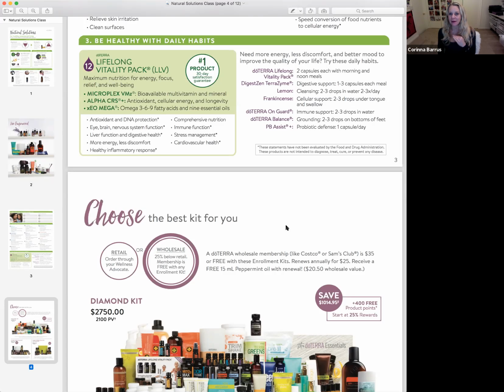And they have a money back guarantee. You can literally try this product for 30 days. It's a 30-day supply. And if you don't have more energy, more focus, more relief, more well-being, you can send back the empty bottles and get your money back. So there's zero risk and everything really to gain.